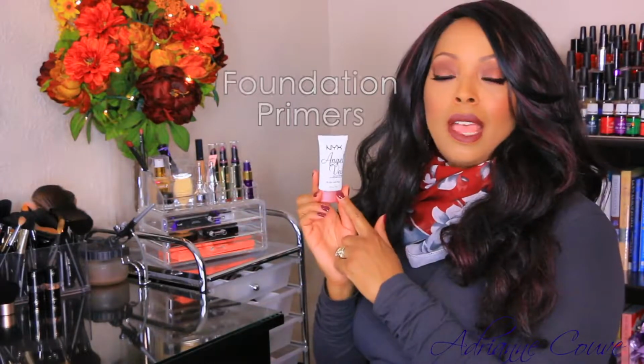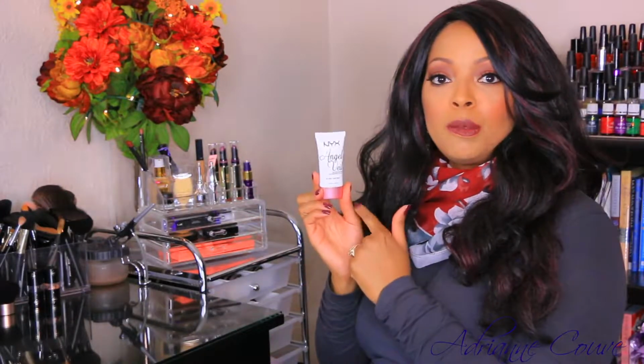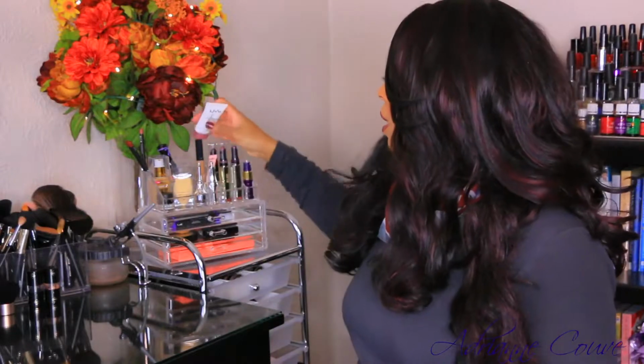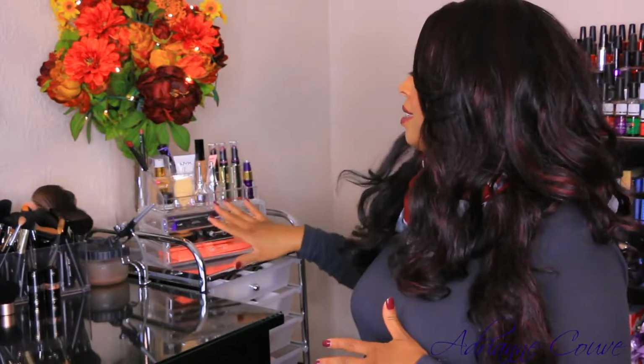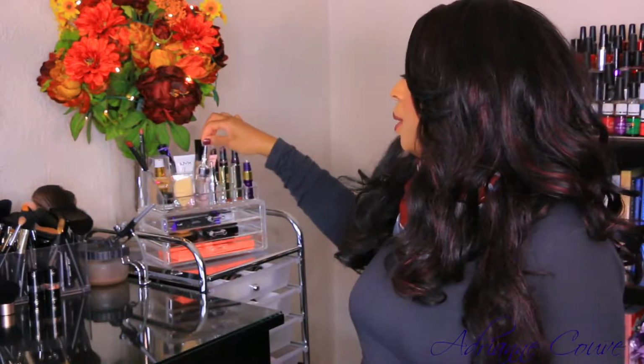And this, as I understand, is one of the most expensive, if not the most expensive, drugstore primer. So I was really curious how this one was going to work. And I have started using it already. I'm not going to give you any opinions. A month from now, a lot of the stuff that's in here, I will leave it and I'll go over it almost like a haul type review and let you know.